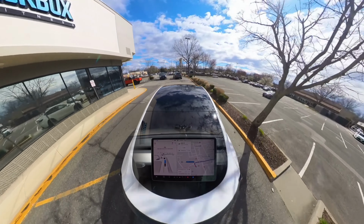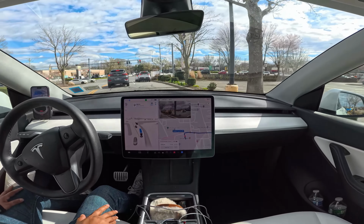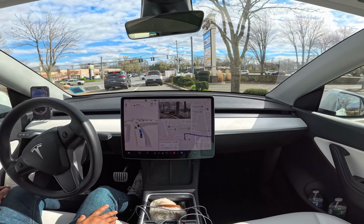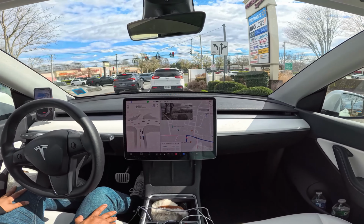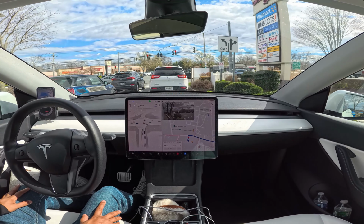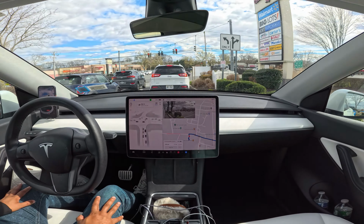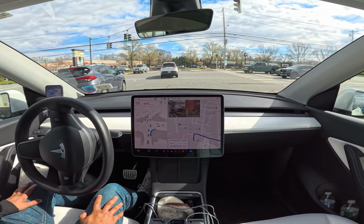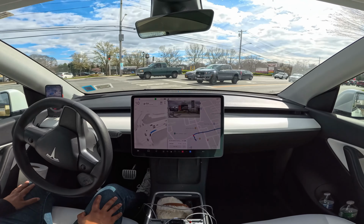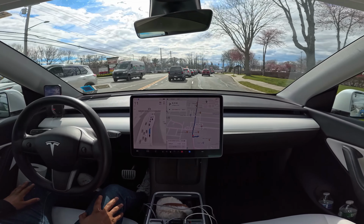And now we proceed. So I have to definitely say thank you Tesla FSD team, because this is a very good job. Previously FSD could not get out from parking lots and stuff like that, but today it did it perfectly from a Walmart parking lot. Nice job. So we are making a right turn here. Very nicely done. And lovely.